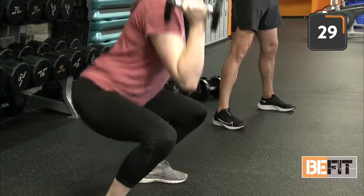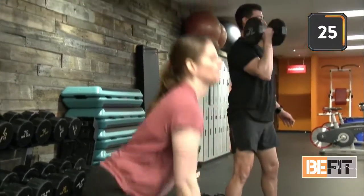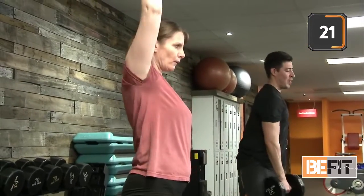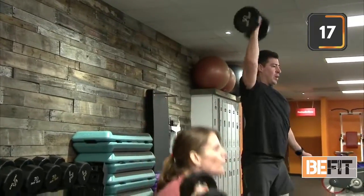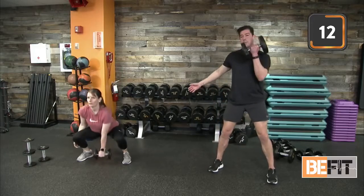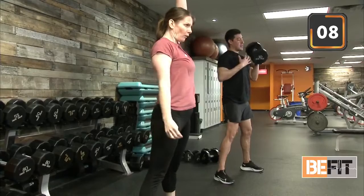Again, 20 seconds on our left arm, 20 seconds on our right arm, driving up into that clean. Last rep here, then we'll switch. Good. Switch over, drive up, clean. Again, with that squat, keep your chest up as well.